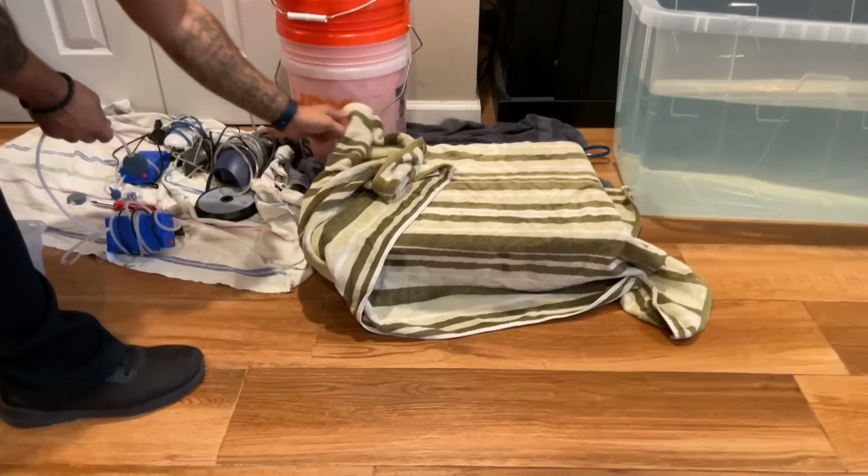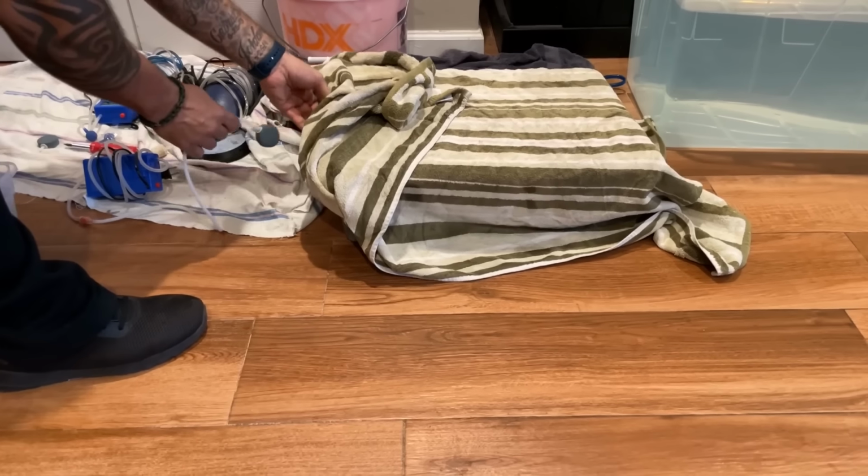I got the air stone going. I got the top clicked and secure, and I've now covered the tote with a towel to keep him in the dark so that as we walk around, we're not spooking him and we're not making him stress anymore.